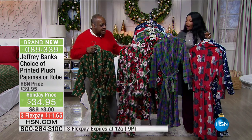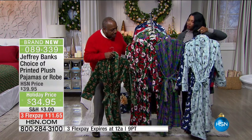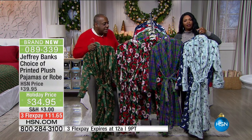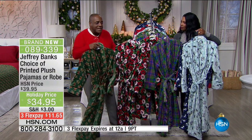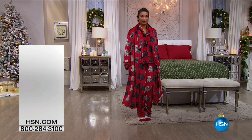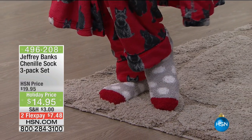I mean, it's just beautifully made, great price point. The satin piping on the pockets, around the collar, down the front. Each one comes with a sash, comes with an inside tie, the robe. I've really thought of everything. Yes, you have. You made it easy and cohesive to pull it all together.